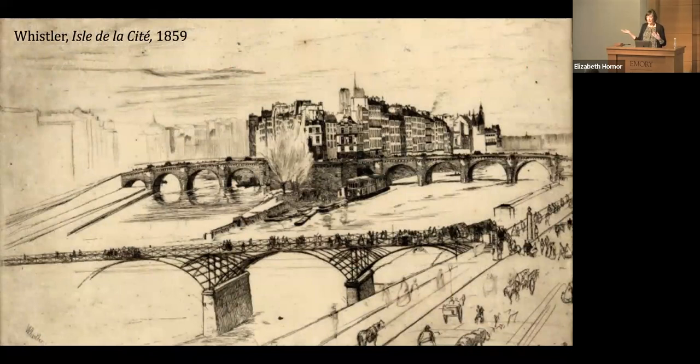This is not a very good print. Whistler's biographers were very scornful of it. And it seems that Whistler was just experimenting. He hadn't quite mastered the rules of perspective, and he never completed it.